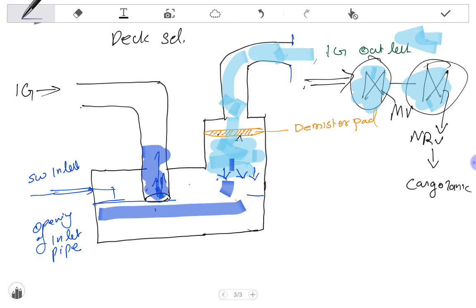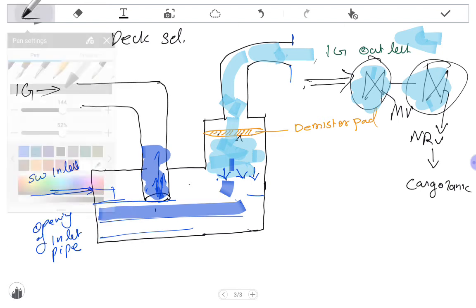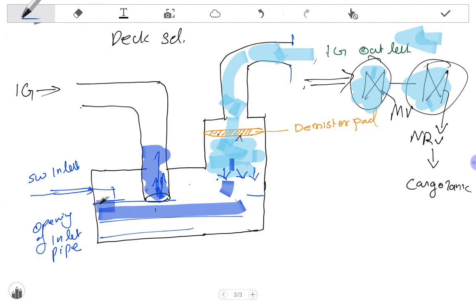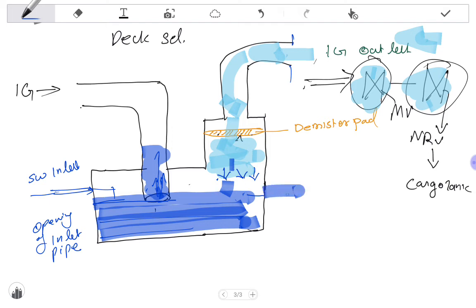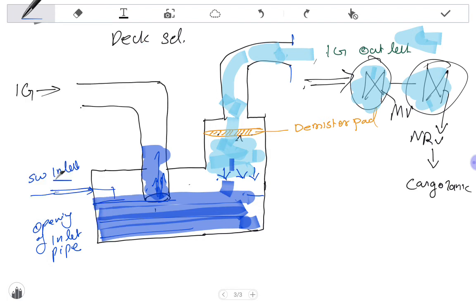Like a seawater inlet, there is a seawater outlet pipe. The purpose of the deck seal working properly is that the seawater level has to be maintained all the time. To maintain this seawater level properly, there is an inlet pipe and an outlet pipe of seawater for the deck seal.